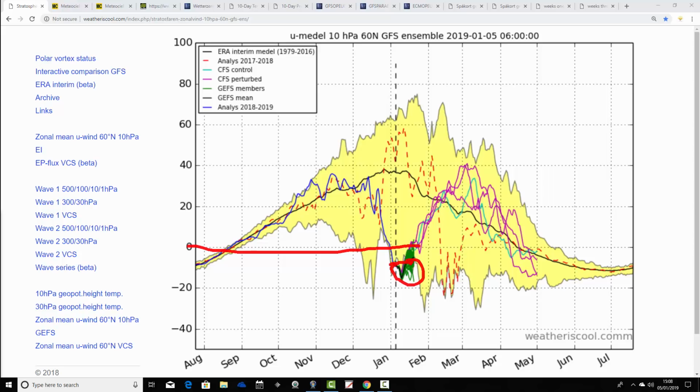So even 2 weeks away at the end of the GFS run, we still see that the zonal winds are generally easterly. They're generally in reverse, even up to around 2 weeks away, which takes us well into the middle and even into the second half of January, of course. So with the zonal winds being in reverse, it's going to give plenty of time for the sudden stratospheric warming to propagate into the troposphere and potentially set up a northern blocking scene.